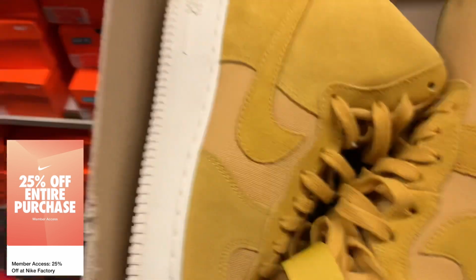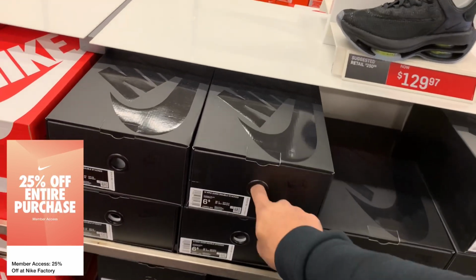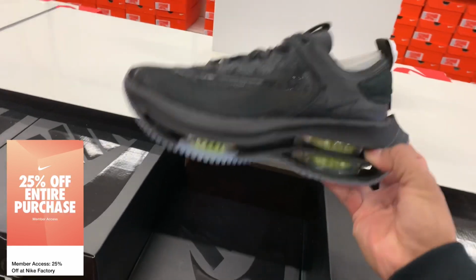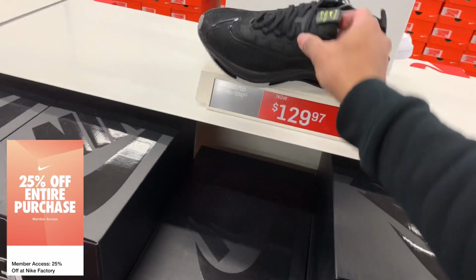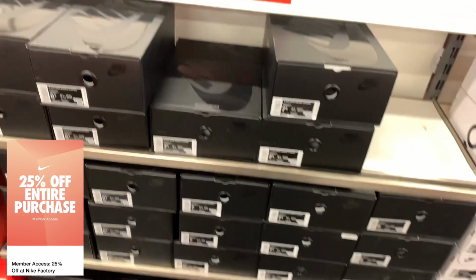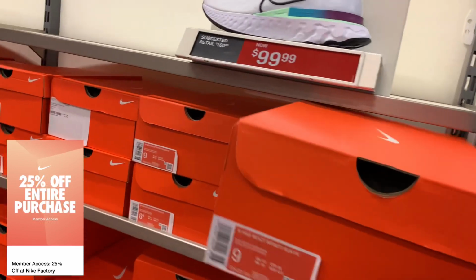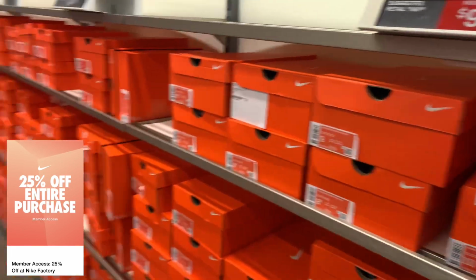So I'm gonna check this out. How much is this one? I like the color though. In the women's section, Nike Zoom Double Stack, $129.97. Not bad. It's gonna be for personal. Why not? Do I have a size 13? Nope. We got here the Nike React Infinity Run, $99. The colorway is not bad though, but still high for now.